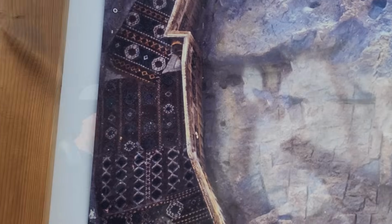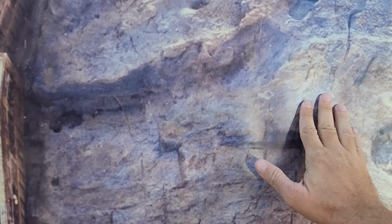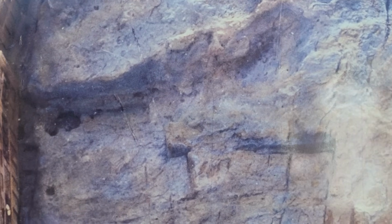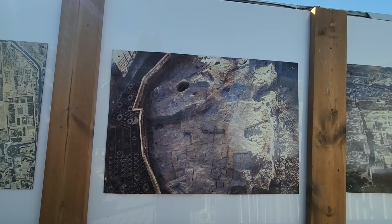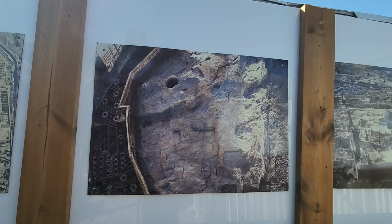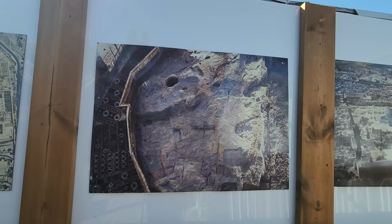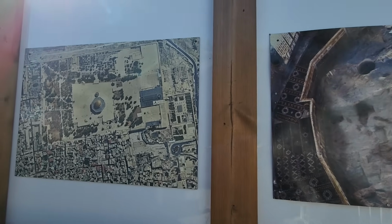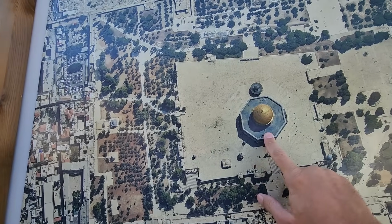The plaza was around one important stone, and this is the foundation stone. According to the Bible, according to the book of Genesis, this is Mount Moriah. This is the first stone ever, and this is where Abraham, my father, almost sacrificed me, Isaac. Then the two temples were built on top of that stone. Today, it's a Muslim site.